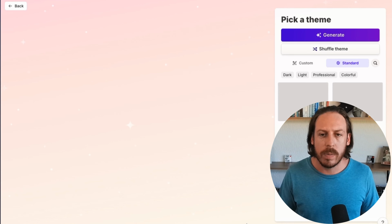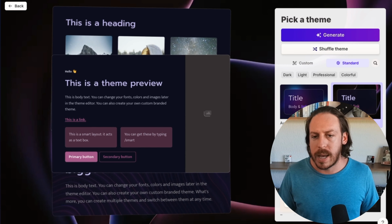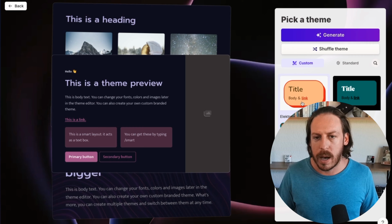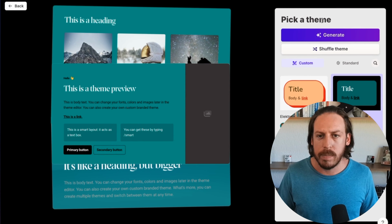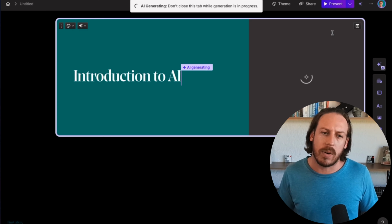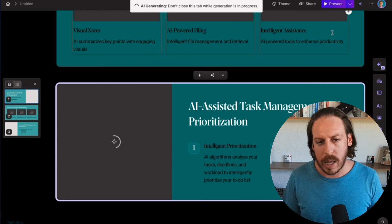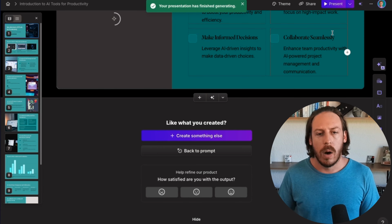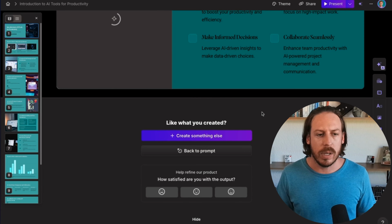I'll click on continue. Now it's going to ask me for my theme. I can have my custom themes. I have my personal theme, which I'm going to click generate. So now it's going to go and generate a whole presentation of about 12 slides. As you can see, it takes literally minutes. Oh, it's already done. That was in real time, by the way.